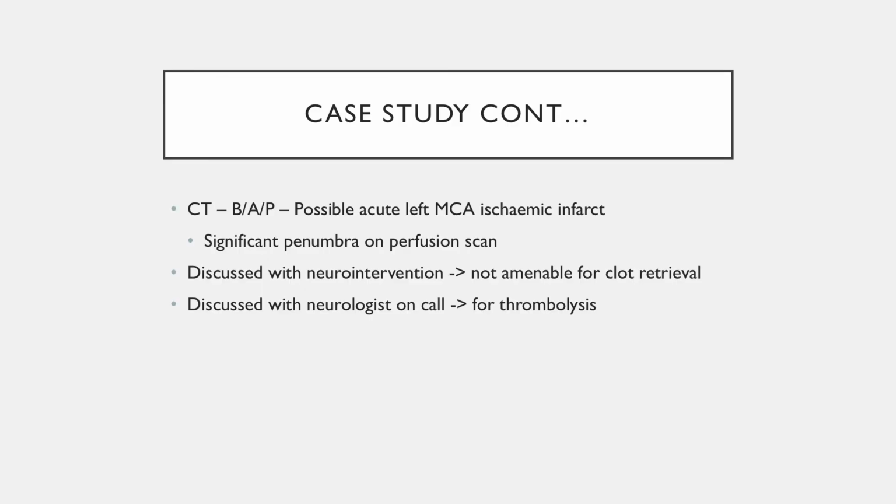So the case study continued. On the CT brain, angio and perfusion, our 78-year-old lady had a possible acute left MCA ischemic infarct, and there was a significant penumbra on the perfusion scan. She was discussed with neurointervention as well as a neurologist. Neurointervention's opinion was that she was not amenable for clot retrieval. However, the neurologist said that she was for thrombolysis. The next couple of slides will talk about how they came to this decision.